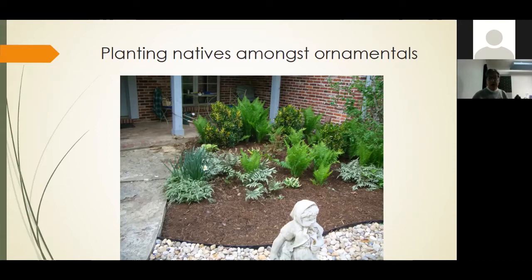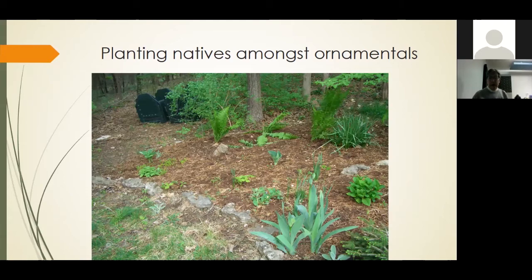This is another area of my garden. You can see I have non-native iris and non-native hostas. But again, there are some trillium that are just now coming up there. I also have some Virginia bluebells in there. So you can plant some natives amongst the others. Celandine poppy is also showing there. I'll show you a close up.